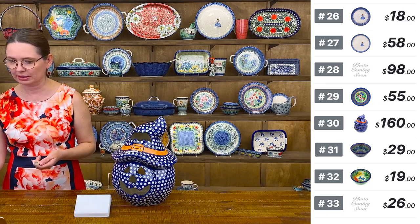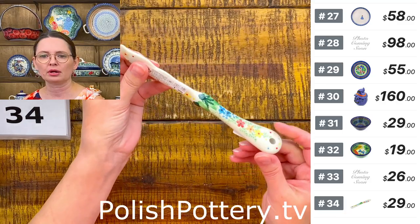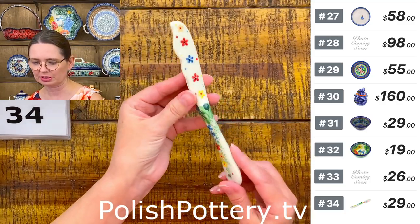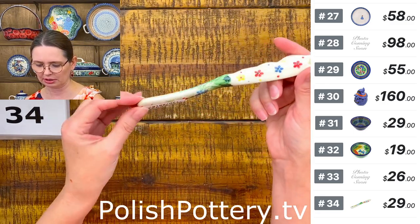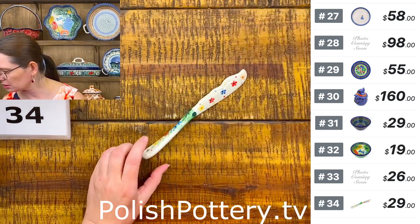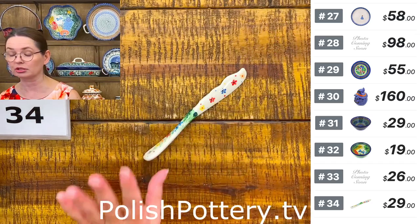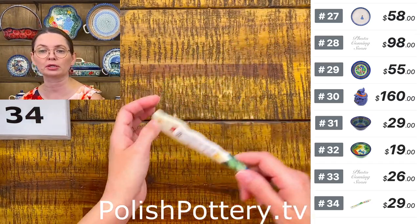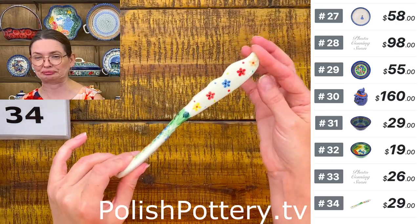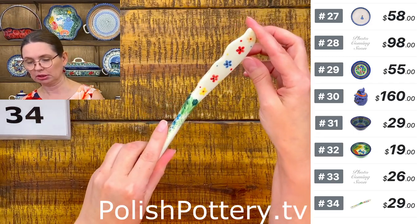Now the spreader, the knife from Ceramica Artystyczna. So here we have the Colors of the Wind, U5 pattern designed by Mr. Saliana, Unicut 4893. This is 7.5 inches long. They are great to spread your butter or jam, peanut butter, cream cheese, what else you can spread on your bread? I don't know.